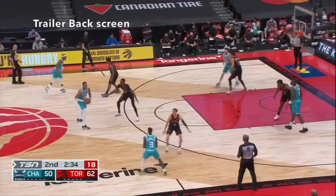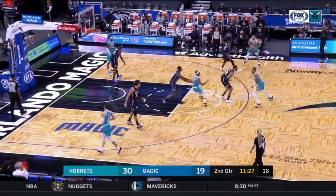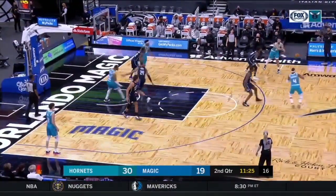Next one is tagged by a trailer back screen. You can tell they might be looking for the alley-oop here, similar to a Carolina break type of formation, but it leads into a sprint step-up ball screen. Oftentimes can be turned into a Spain pick and roll, which you'll see here in the second example with this Orlando Magic ATO.